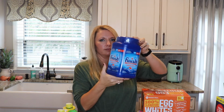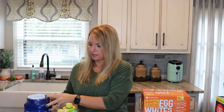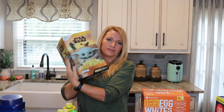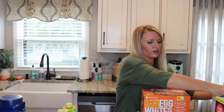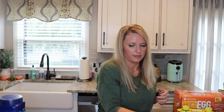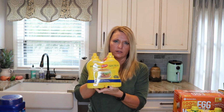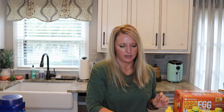We picked up some dishwashing detergent, the Finish Power in One, and then some Star Wars cereal to try. Thought that looked kind of cute. Thought that would be something fun to try for us and for our granddaughter. And then my husband likes to make lemonade, so we got 2 of these big things of the real lemon juice from Sam's Club as well. And then the only other thing I got at Sam's was the mustard, and we do use the mustard every day for our sandwiches, so we would definitely use that up.